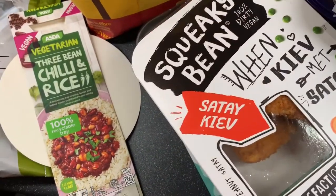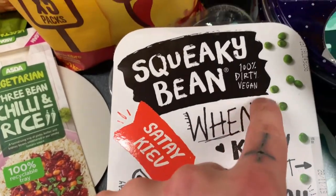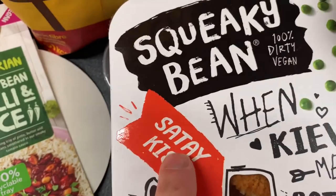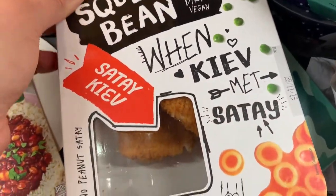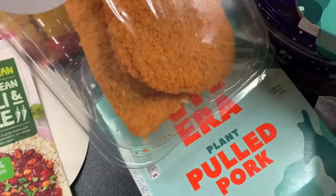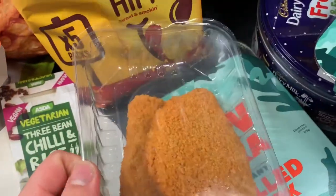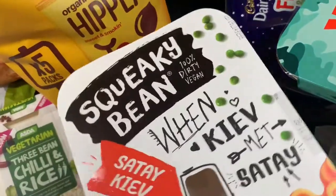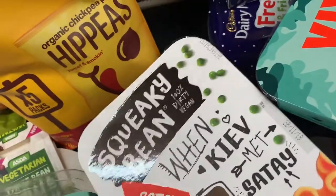Never had these. The brand Squeaky Bean, 100% dirty vegan. Never had that brand or these. So they're satay Kievs. And honestly, they look so good. Look how nice they look. Honestly, these vegetarian vegan products are amazing. Such really, really great alternatives.